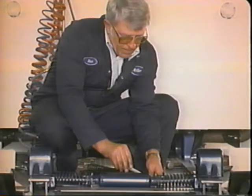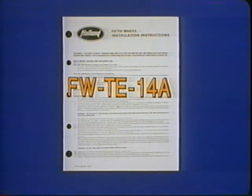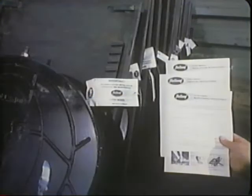After selecting the right fifth wheel for the application, the best way to get the most out of it is to ensure a proper installation. You can do that by following a prescribed installation technique, such as outlined in the Holland publication FW-TE-14A. This helpful guide, containing information on proper installation, operation, and maintenance procedures, comes with every fifth wheel and is also available from any Holland Hitch distributor. You should read this booklet thoroughly before attempting to install your fifth wheel.